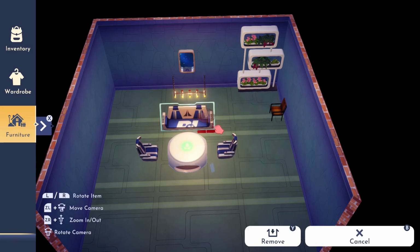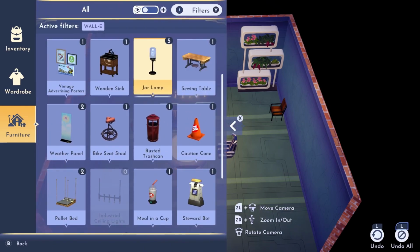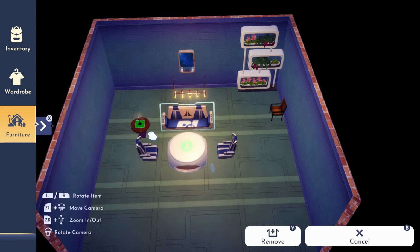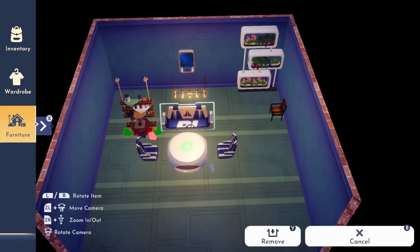So that would definitely be one of our first things we would suggest for you to do, is to buy up as much as you can in Scrooge's shop, because you will more than likely really, really want it later. Also, obviously, take this with a grain of salt.